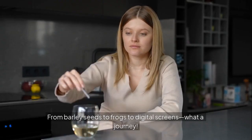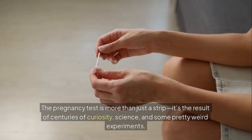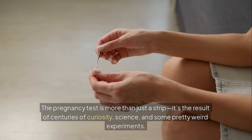From barley seeds to frogs to digital screens, what a journey! The pregnancy test is more than just a strip, it's the result of centuries of curiosity, science, and some pretty weird experiments.